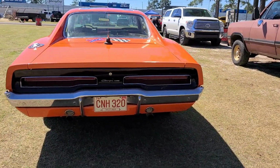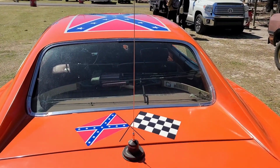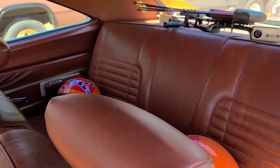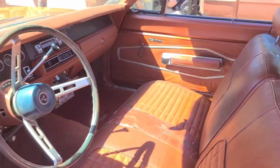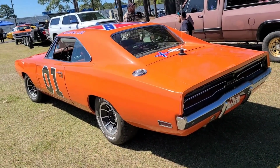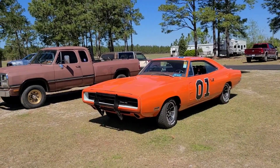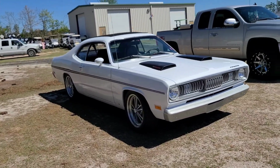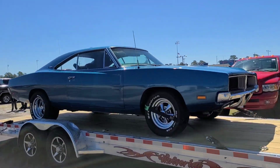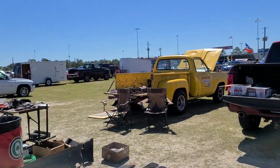Is the CNH 320 on it too? Was this 1970? A helmet. Both helmets in the back, bow and arrow in the back. Oh, right now? No, I don't have the leg cast on. It's awesome. Brought it on a nice old Dodge pickup on trailer. Now, what's this one here? Plymouth Duster. That's cool. 1969 Charger. Sweet. Nice old Dodge.